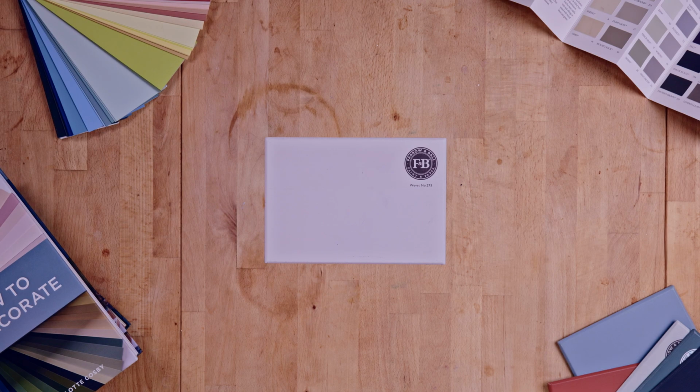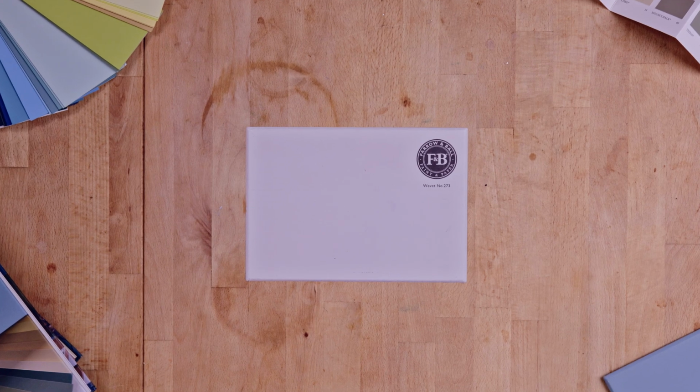And we are at the moment showing you some of our favourite colours, the inspiration behind them, and a few hints and tips on how to use them. Today we are looking at wonderful Wevet.